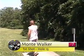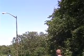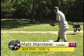And finally, Monty Walker. Looks like he's got some kind of driver. This is a very aggressive play on this hole. I'm not sure that's as high as he was looking to go. It's gonna get past the basket into the woods a little bit.